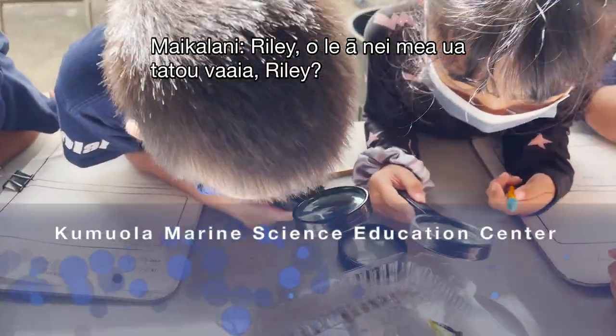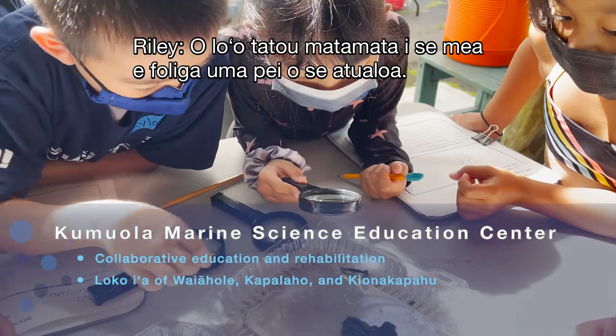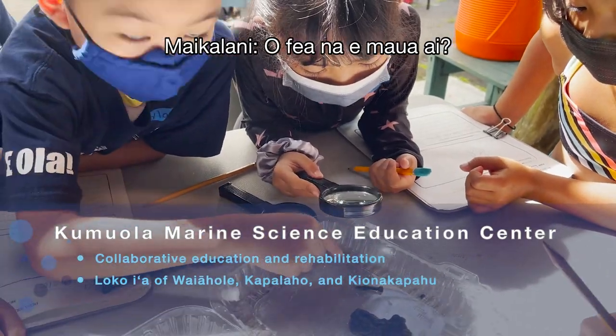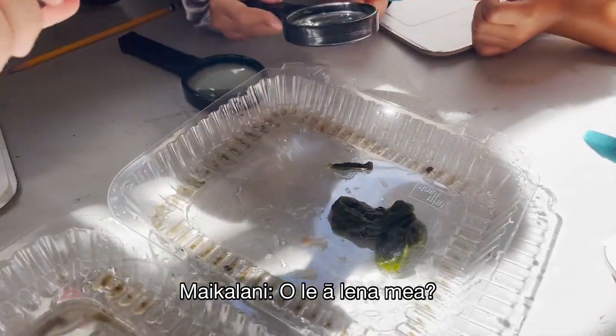Riley, what are we looking at, Riley? We're looking at the centipede looking thing. Where did you find it? The half where we have centipedes. We found it in this. What is that?